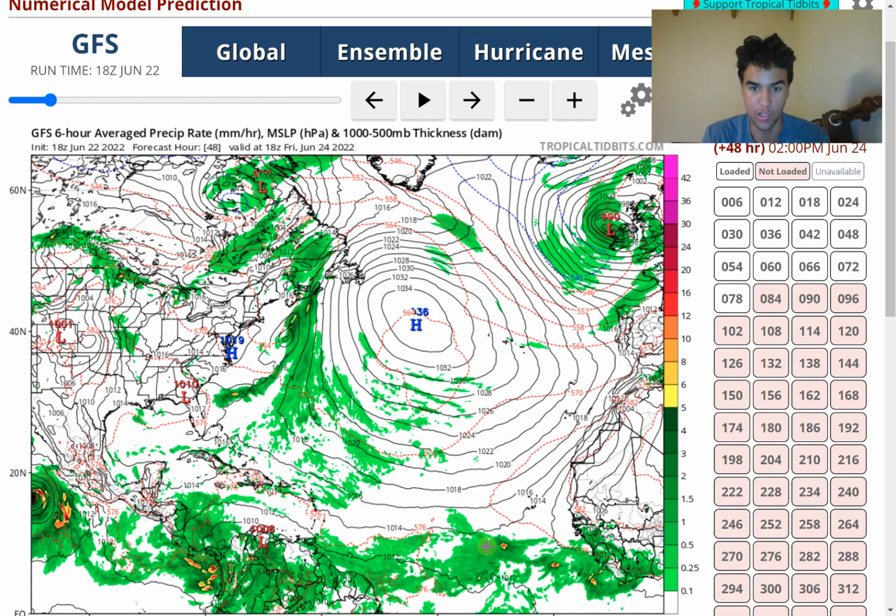It's going to take several days for this tropical wave to really find an area where the most convergence will occur, to the point where all the convergence will focus around one low pressure system rather than multiple areas of low pressure.